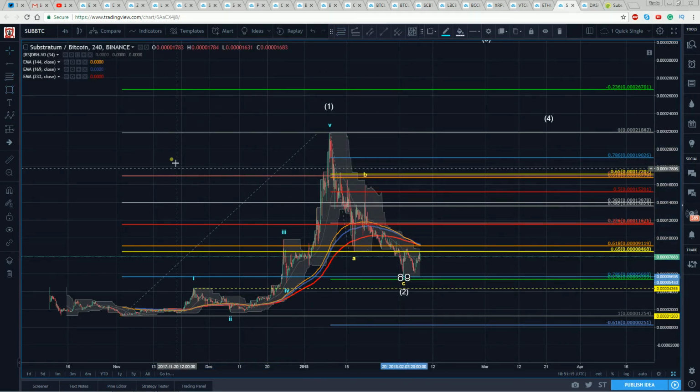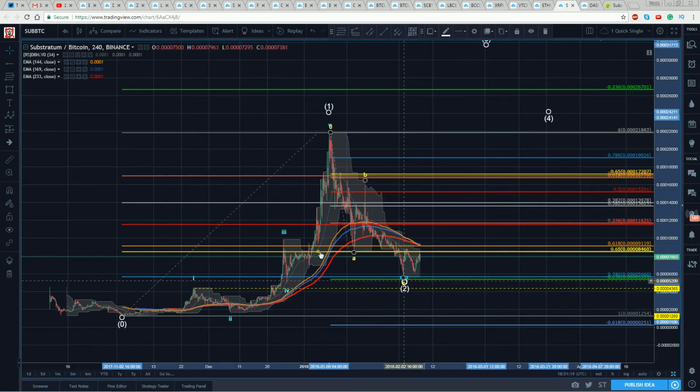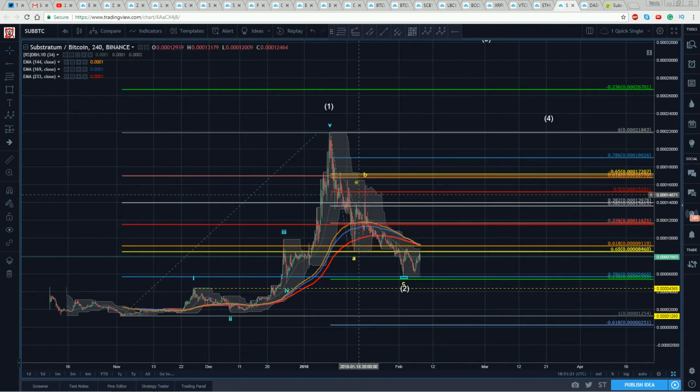And that's what we call confluence. So we have the algo target, we have the 786 that plays as a second wave. So this as an ABC, you see some complexity here. Now that doesn't guarantee that that's our low, but this looks like the first test of it that holds.